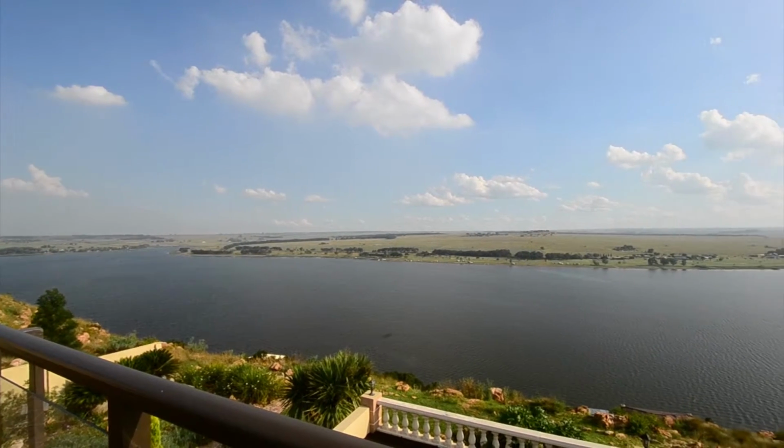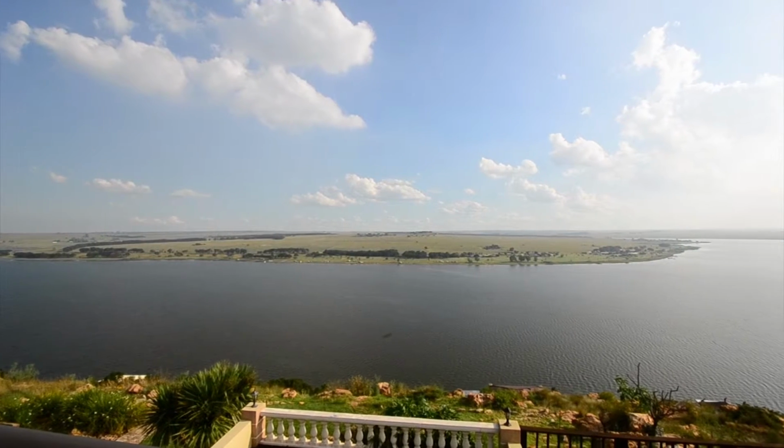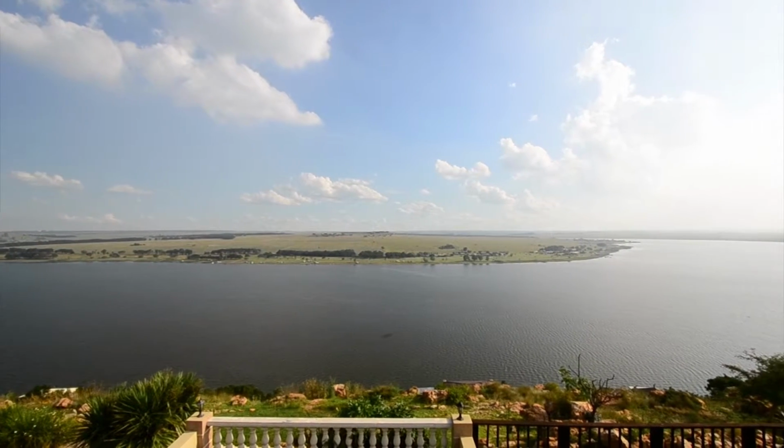The balcony offers superb views over the dam. Imagine waking up and greeting the day from this balcony with a steaming cup of coffee.